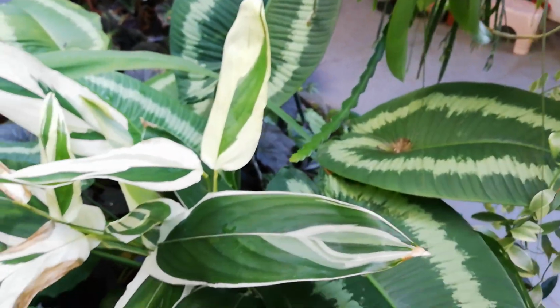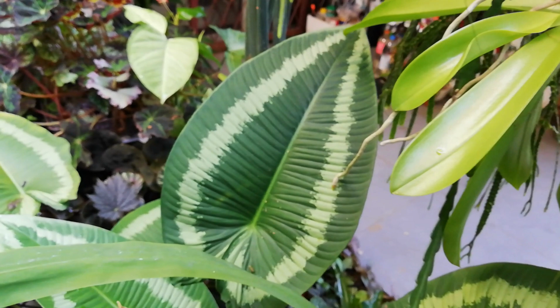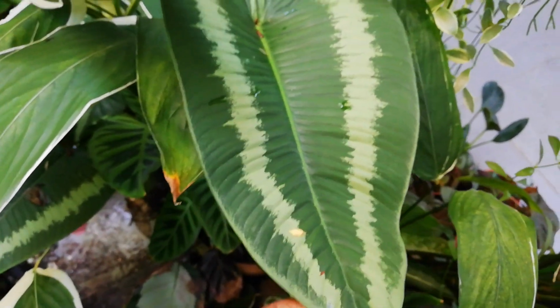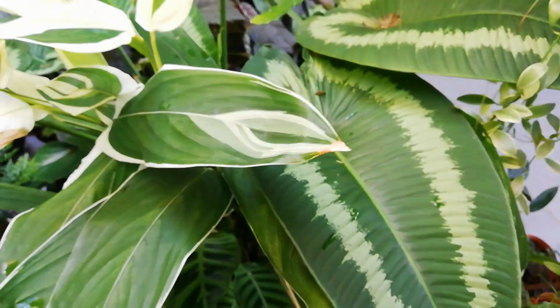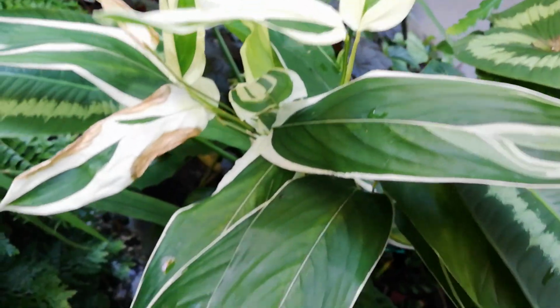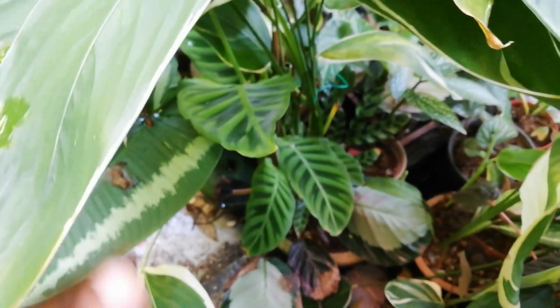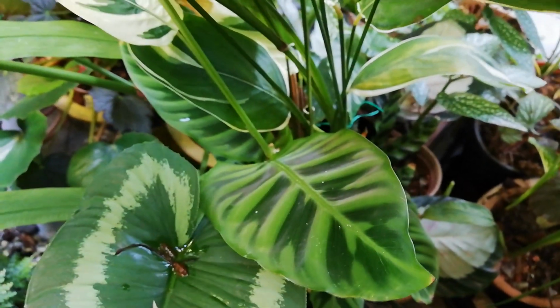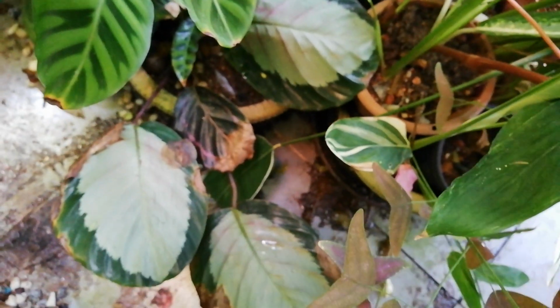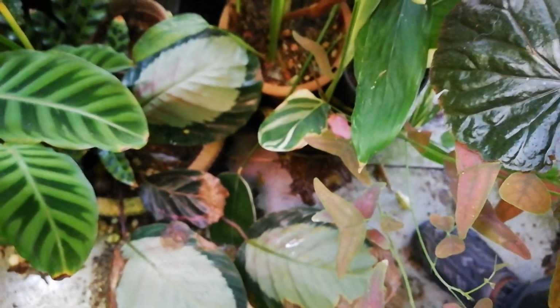This particular one is doing so beautifully. Just love the colorization of the foliage, more of a heart shape. And this particular one, Caladiums and Marantas seem to not do so well, but they don't die either. So these are the ones that I kept for years. They just survive and live.